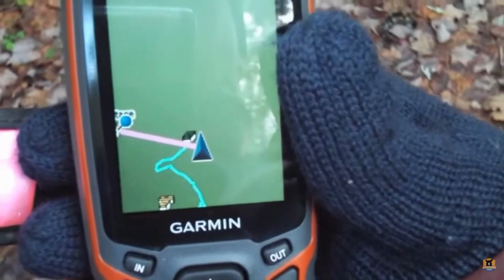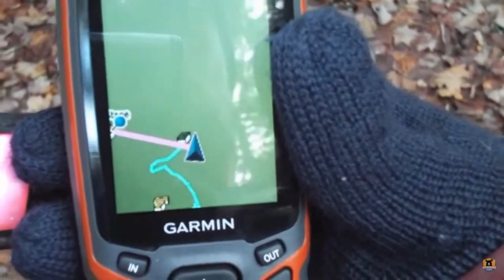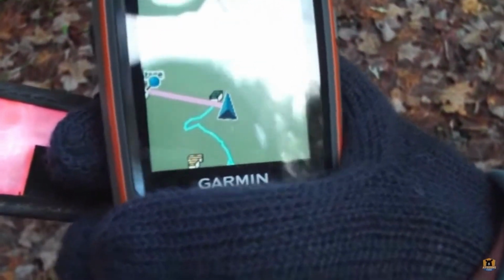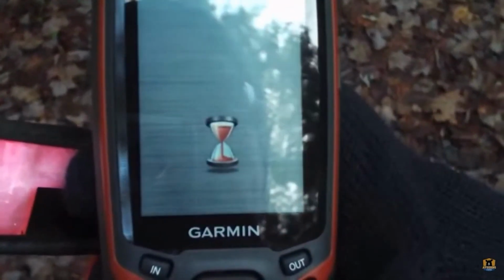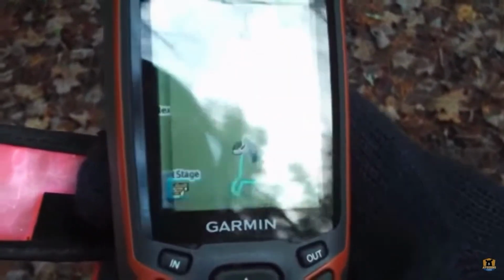I noticed on the map that we're walking right next to another traditional geocache. So let's find that one and we'll resume our multi-cache. So I'm just going to hit find. Let's go find another. Again, go down to geocache. And we're 31 meters, so we're really close. So we'll do go.